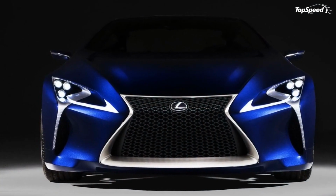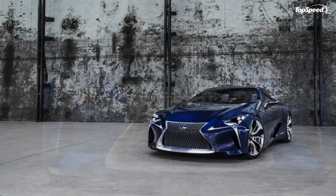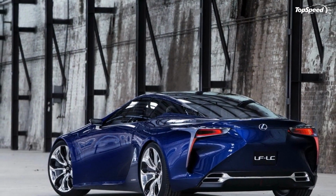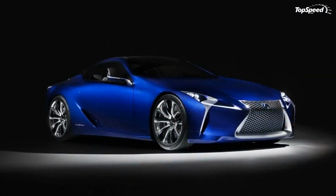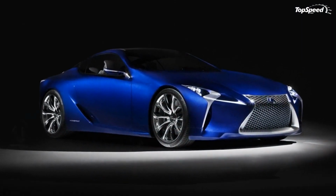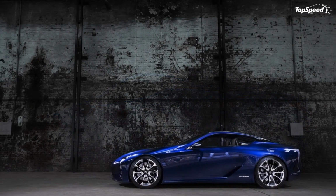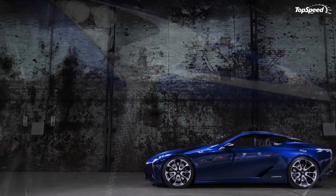The truth is, it's called the LF-LC Blue Concept because the car has been finished in an opal blue color, a color that Lexus describes as inspired by the lustrous base color found in the naturally occurring semi-precious opal stone of outback Australia. Okay, so maybe there is something behind the color.